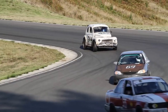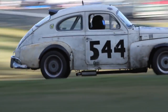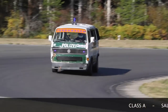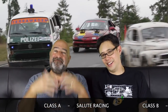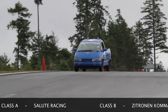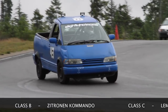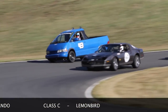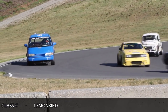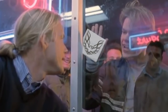Two pretty great class battles at this race. Class B boiled down to Anton and his Volvo PV544 versus the Vanagon. They were going at it hammer and tongs. Who finally came out on top? The Vanagon. No surprise. And back in Class C, the Previa versus the six-cylinder Firebird. I mean, these are titanic motorsports challenges. Always fun to see. This is Porsche versus Ferrari all over again. Where's Matt Damon? That's what I want to know. How do you like them apples?